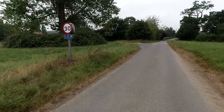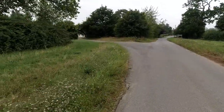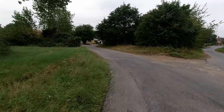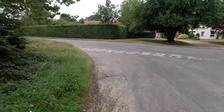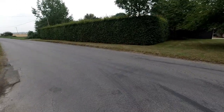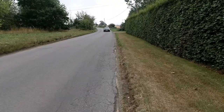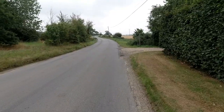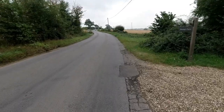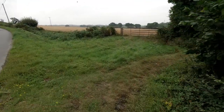So there's the 30 mile an hour sign. I'm just going to cross to the left and follow the road round to the left onto the main road. And just be careful here, because this is quite a busy road, quite a fast road into Woolpit. Cross over to the right from the house. And just beyond that drive is a very hidden little footpath, and we are going to go down there. And the footpath is literally just here at the side of the house.